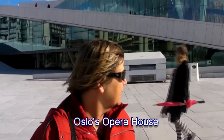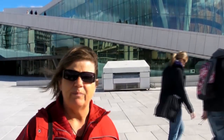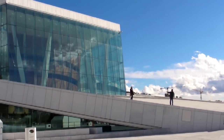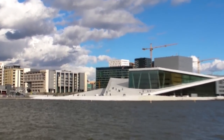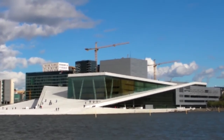Beautiful day in Oslo, and we've come to see the Opera House. We came a couple of years ago, but very briefly. So today we've come to see the Jewel and the Crown of Oslo, their Opera House. So let's have a look around. It's shaped like an iceberg. And here you can see its iceberg shape much more clearly. What an impressive building.